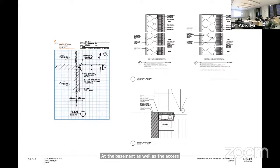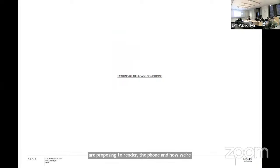This is a proposed detail for how the exterior wall will be reconstructed and connected back to the party wall, as well as a detail of how we are proposing to render the front and how we're terminating it on that rear facade.